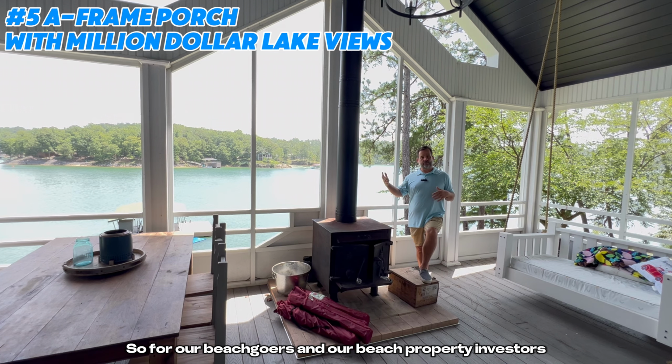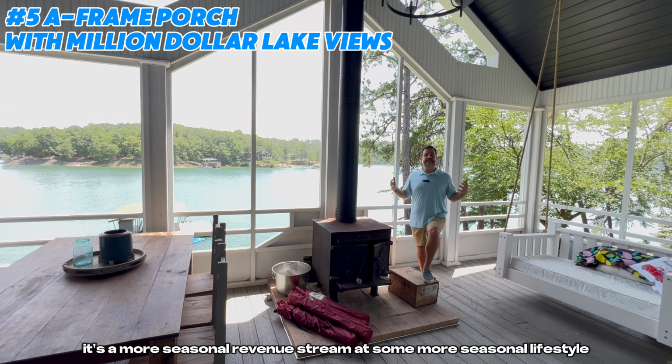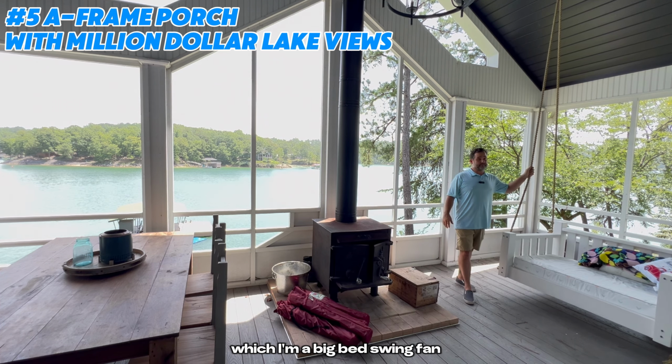So for our beachgoers and our beach property short-term rental investors, it's a more seasonal revenue stream. It's a more seasonal lifestyle. Here on the lake, it's more year-round. And you see things like this bed swing, which I'm a big bed swing fan.